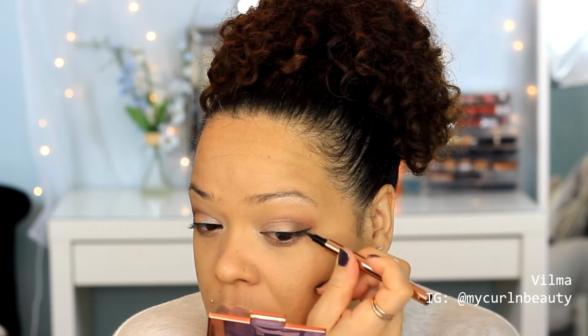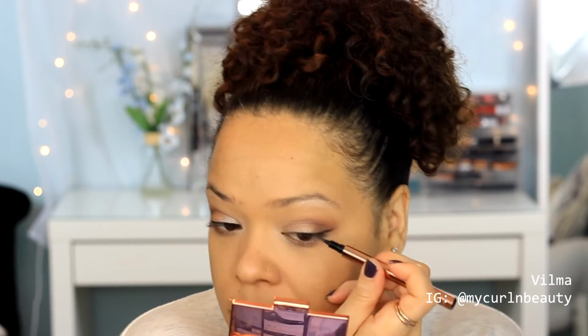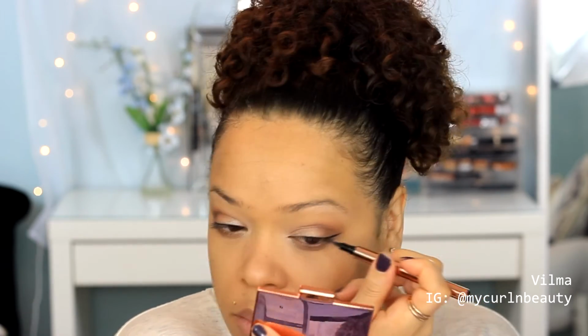I don't remember how much this cost though. I can never remember the price. I think it was either £12.50 or £14. They are, as I said, a little bit more expensive than drugstore, but less expensive than higher end, but they just feel so amazing. The quality is way up there and I absolutely love it. If you like felt tip liners, or if you're thinking about trying this line, this one is definitely one to try as well because it's that good.